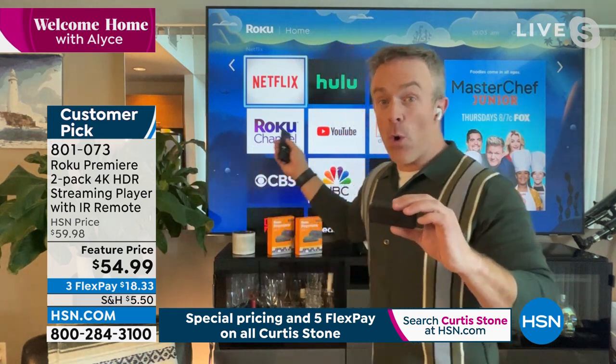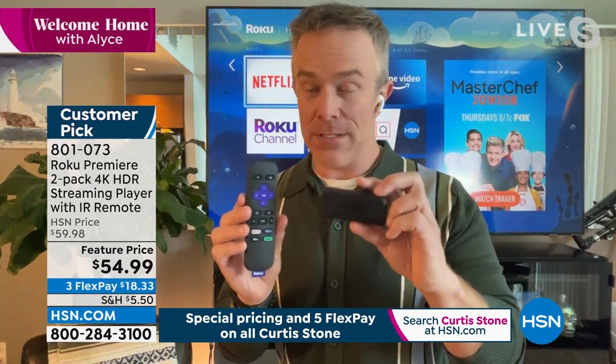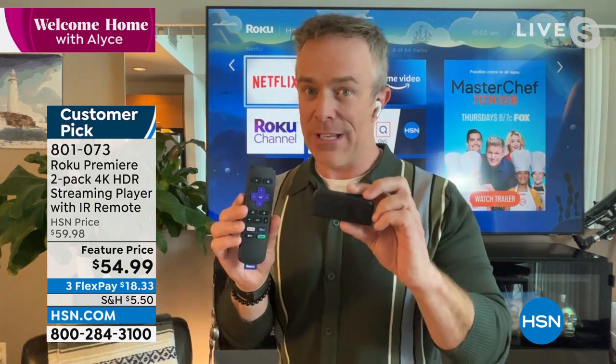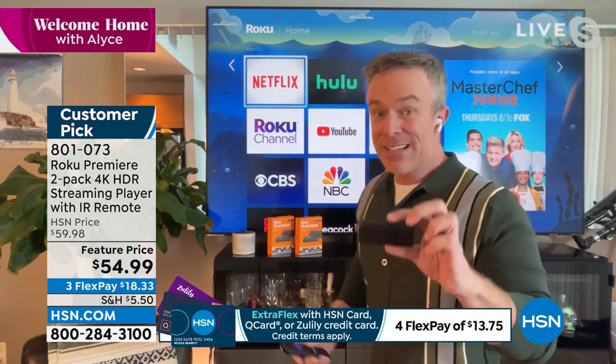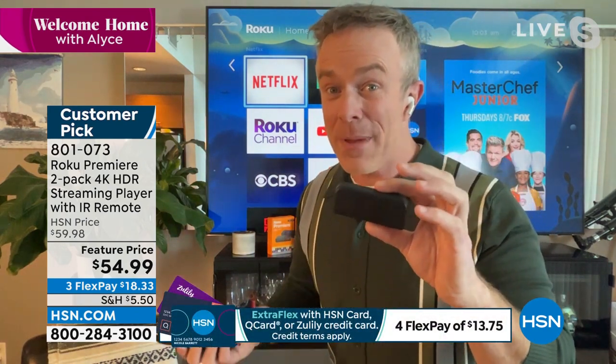They have opened up a whole world of streaming options for us, but they also made it very easy for us. Because let's be real, if it's complicated, we're not going to use it. It's not worth the money. That's what happened. I added Roku to my smart television because I wanted to make it smarter, but I also wanted to make it easier.